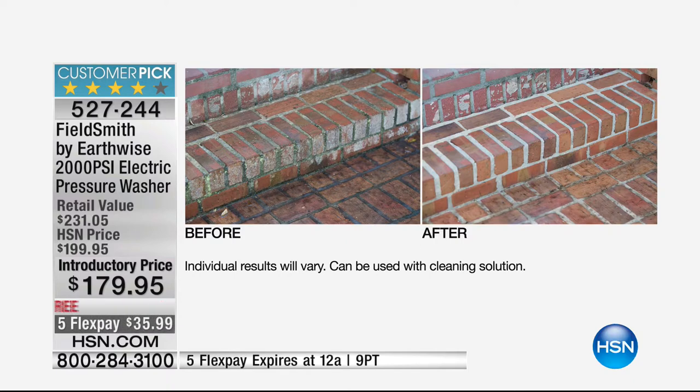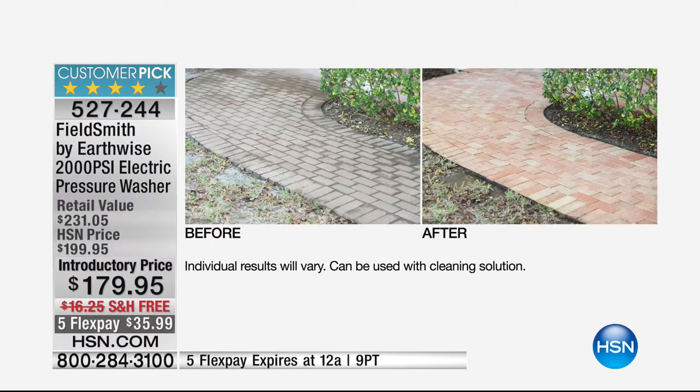If you have brick, it comes away looking brand new. That's about 6 minutes worth of work. Look at that brick, too. And again, it's old. It's been around forever. Just by power washing it with our pressure washer, look what happens.